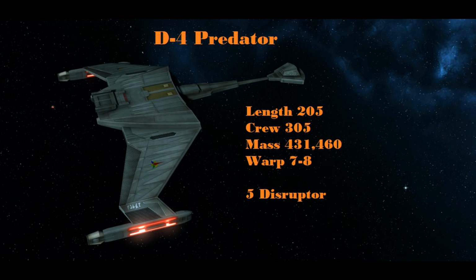Now you can tell that the ship is significantly smaller than the D7. It has a crew that's around the same as the D7 because of the lack of technology. This ship was the integration to new generations.